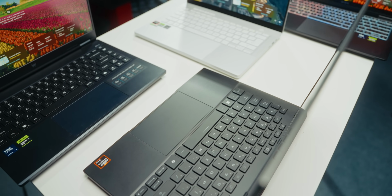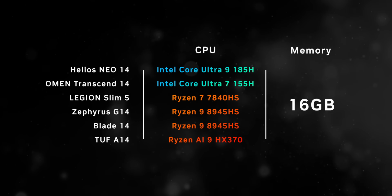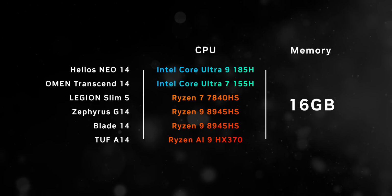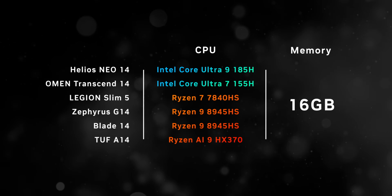Okay, so now we're getting to the meat and potatoes of this video, performance. We're comparing a variety of CPUs in different laptops in their highest performance setting. So Intel's Meteor Lake processors in the Helios 14 and the Omen Transcend 14, AMD's Phoenix in the Slim 5, Hawkpoint in the G14 and the Blade 14, and Strixpoint in the TUF A14.